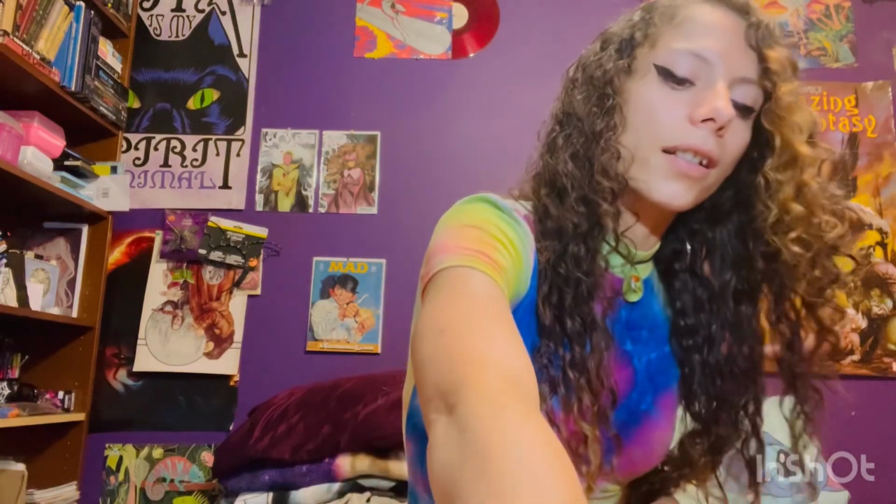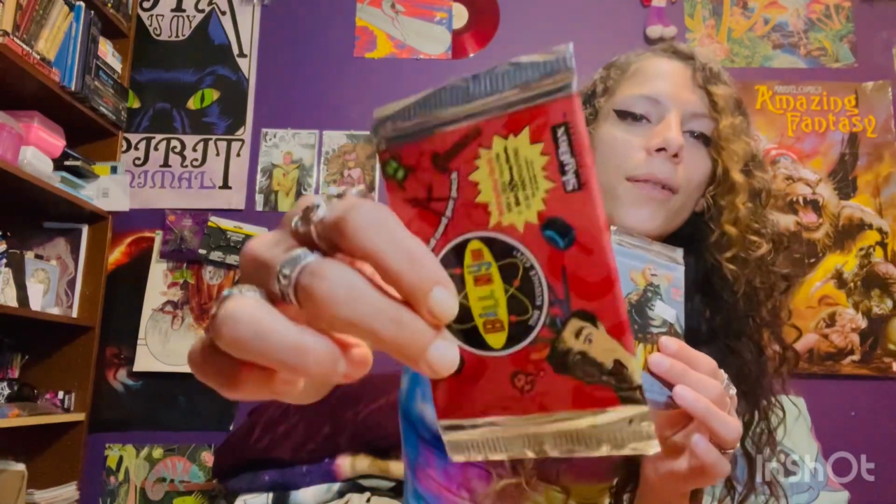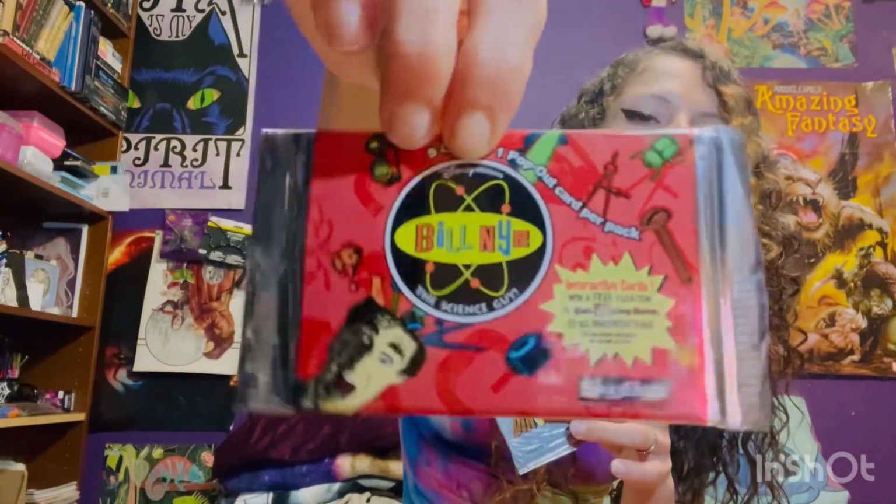Captain's Log. It is July 24th, around 2300 hours, and while wandering the Wax Pack Wastelands, we came across some unopened relics. First we got a couple, I think 2, of the foil wacky wax packs, and we got Bill Nye the Science Guy first.